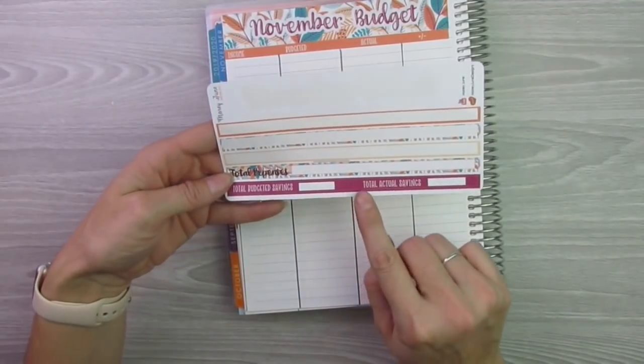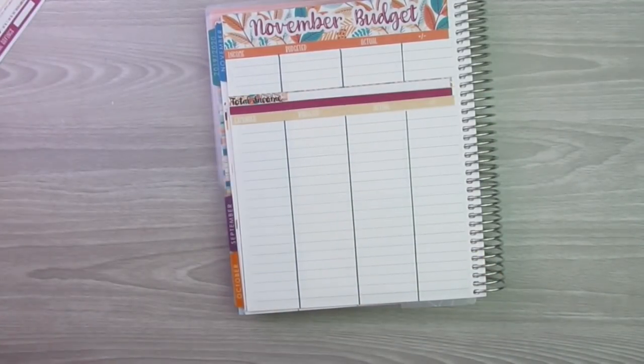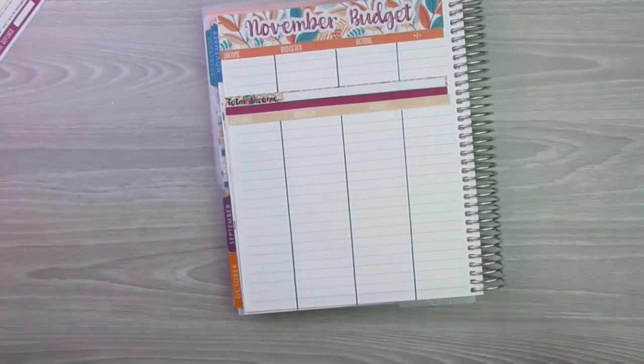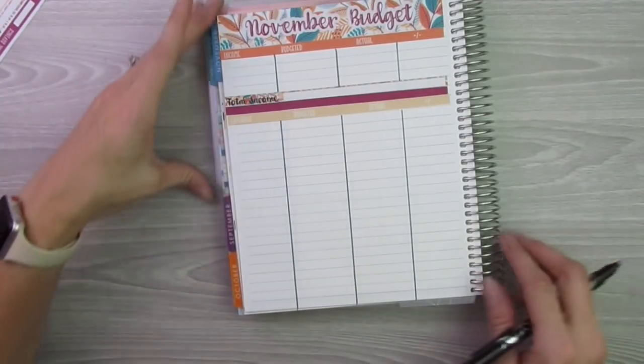I don't normally use the savings washi, but I do put it on there because I do know a lot of people like to track their savings. I already have my $1,000 emergency fund, so I currently am not putting anything aside for savings right now. Oh, and I got a nice hair on there. Alright, so I'm going to go ahead and get started.